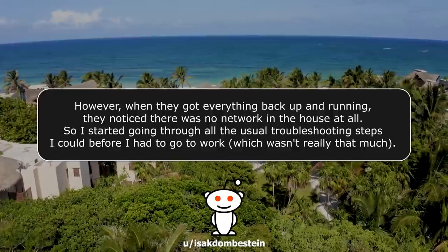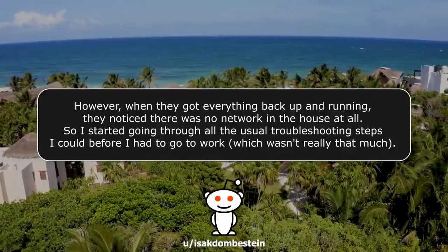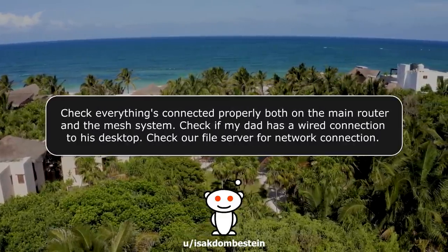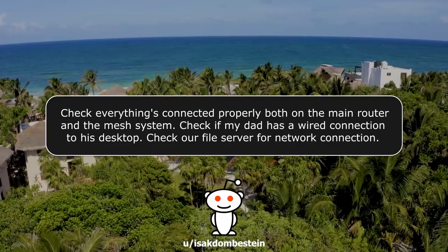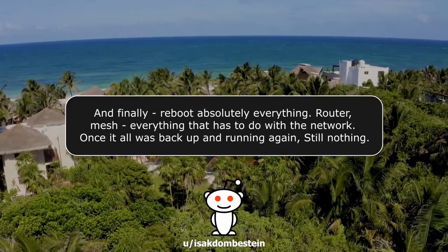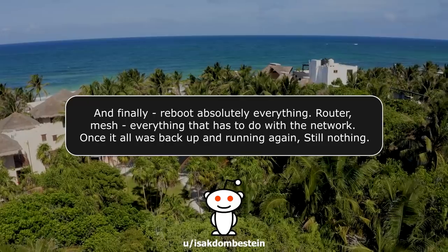So I started going through all the usual troubleshooting steps I could before I had to go to work, which wasn't really that much. Check everything's connected properly both on the main router and the mesh system, check if my dad has a wired connection to his desktop, check our file server for network connection, and finally, reboot absolutely everything. Router, mesh, everything that has to do with the network. Once it all was back up and running again, still nothing.